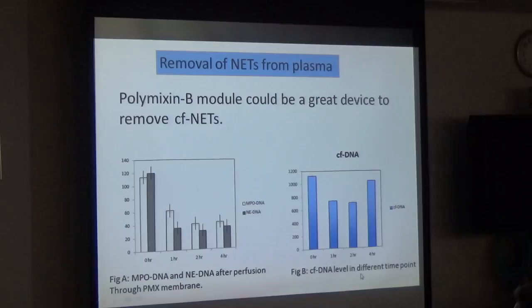So from this experiment, we can say that NETs can be removed by the polymyxin B module, but of course the time should be limited. Over polymyxin B perfusion may not always be good for patients.